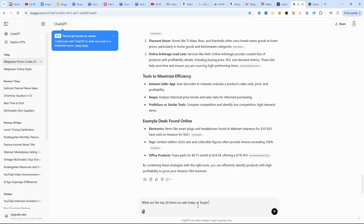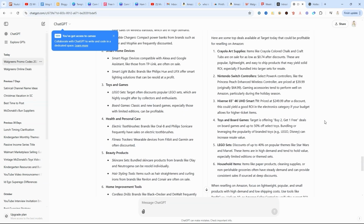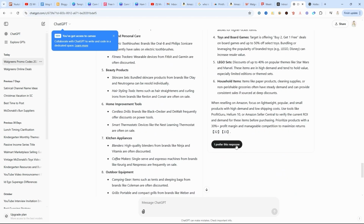I just get as creative as I possibly can with this. For example, next I asked it, what are the top 20 products on sale today at Target that I could resell on Amazon? And because the software is in a testing phase, sometimes you get these two different responses, which I love. First response was pretty broad and talked about categories, whereas the second response was what I was looking for. It was giving me specific examples of specific products. So of course I had to tell the software, yes, I prefer this response.